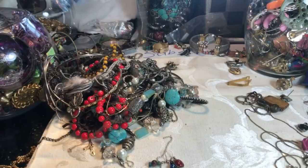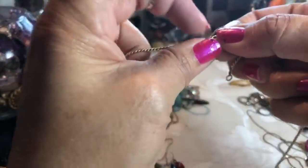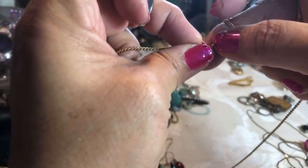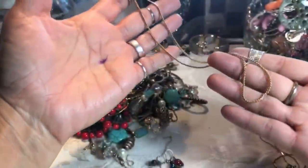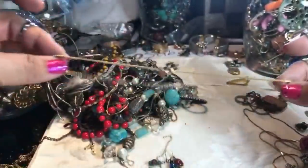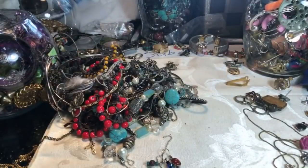This is a Sarah Coventry. This is really nice to have a Sarah Coventry chain because sometimes you get those Sarah Coventry pendants and you don't have the chains and you want to sew it together. Nice length too. And it's still very nice and gold color.